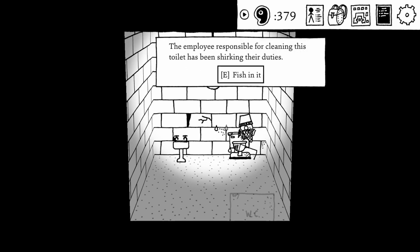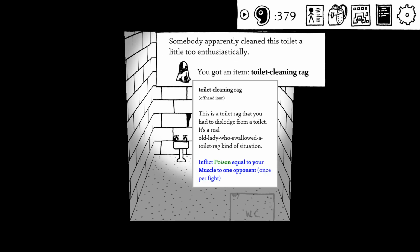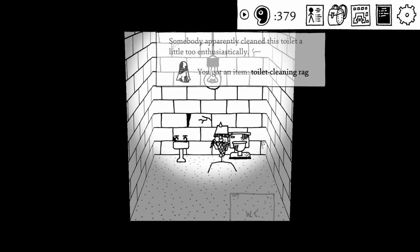Toilet is flushed, and we will fish. Our employee responsible for cleaning this toilet has been shirking their duties. Someone apparently cleaned this toilet a little too enthusiastically. Let's see, inflict poison equal to your muscle to one opponent once per fight.